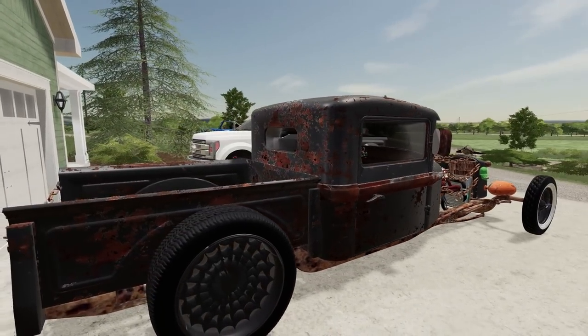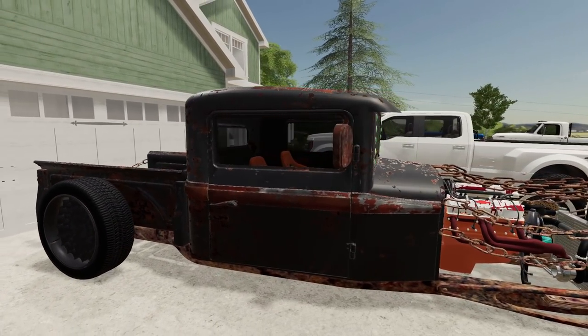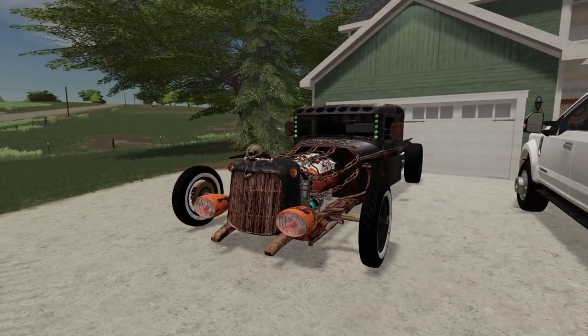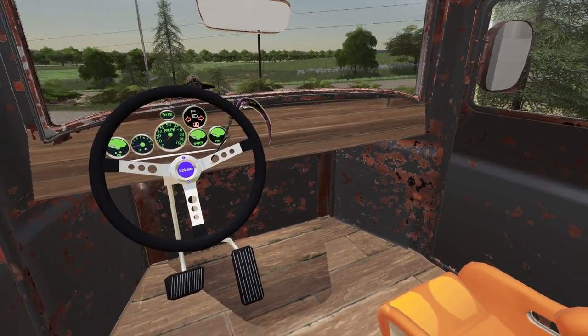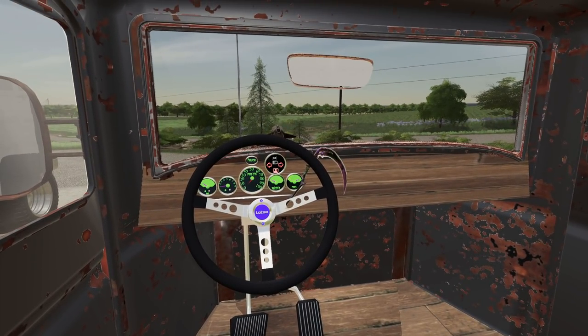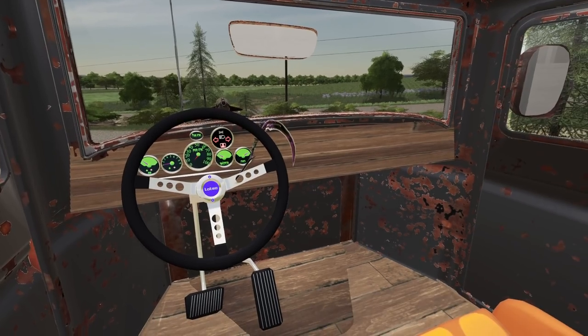I cannot believe this. Oh my goodness, is Jim in full-fledged midlife crisis? I mean, he's got a rat rod. Look at this wooden floor and everything. Does this thing start up? Ooh, wow. What? Is that the horn? I like the Grim Reaper gear shift right there.